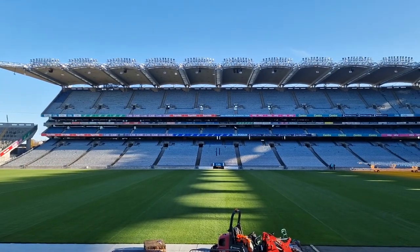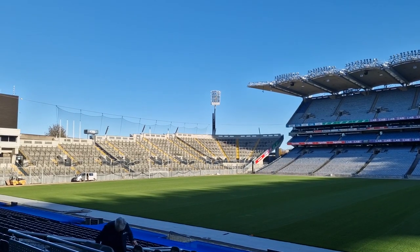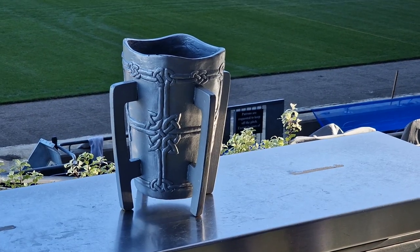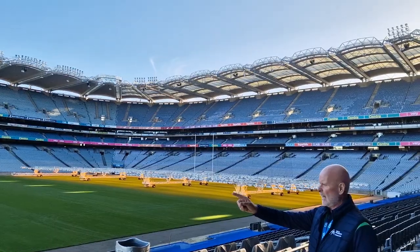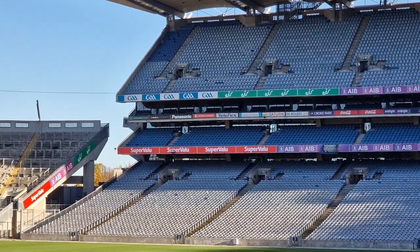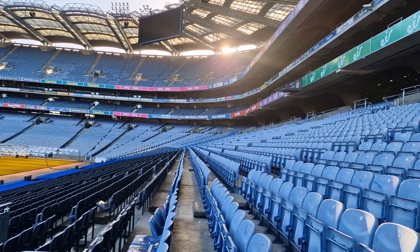And the view from the trophy presentation area, pretty good. You'll get a talk about what typically happens when a team wins something like the Liam McCarthy Cup, and he'll tell you a lot about the actual stadium itself, such as what the grass is like, how many seats, you know, the typical stuff that you would typically find in any typical stadium tour.